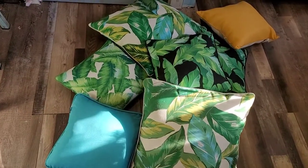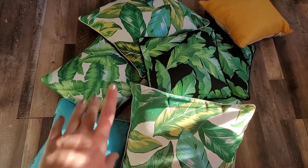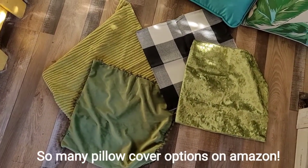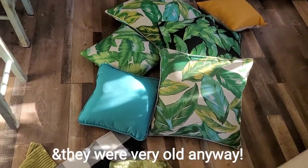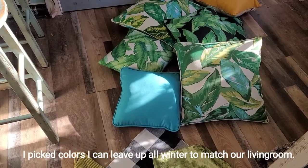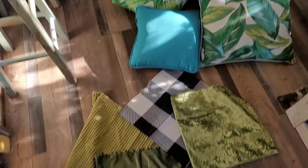We live in Minnesota. We're not able to use our outdoor pillows the whole winter, so these were just going to sit in my storage outside, but I decided our living room pillows needed a huge redo, and I ended up throwing them all away because the kids brought them outside, and long story short, we needed new pillows. So instead of purchasing tons of new expensive pillows, I'm just going to put these pillowcases onto those pillows, and they will be great for winter and Christmas.